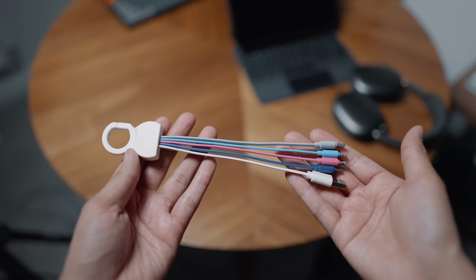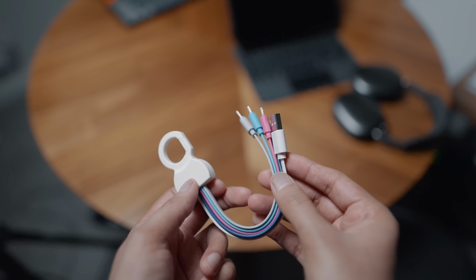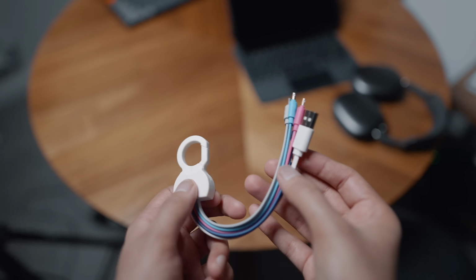So if you guys are looking for a multi-charging cable, which you can use at home, traveling, whatever else, I feel like this is ideal for traveling because you can just clip it onto your bag or whatever else. Yeah, this is a great cable to get. There's two versions. There's a charging cable and there's a data and charging cable. And yeah, every single one that's bought, a portion of the sales will go to charity.